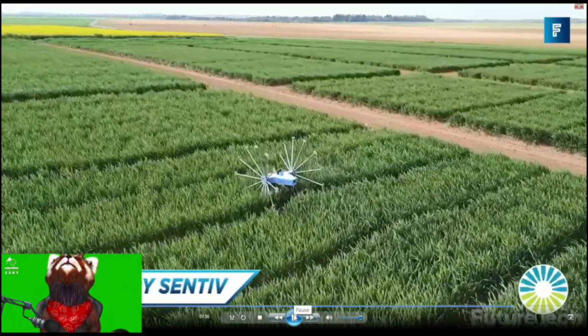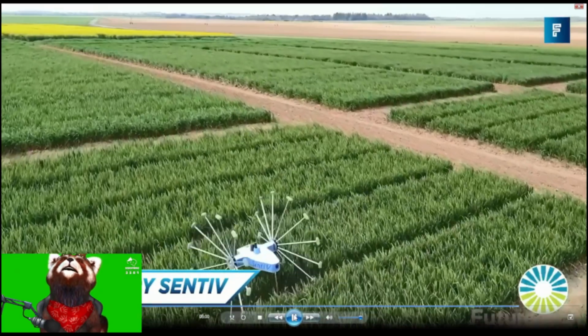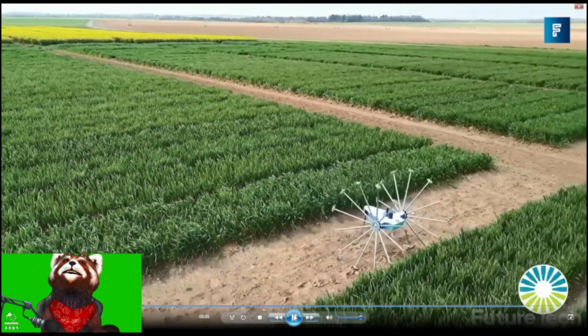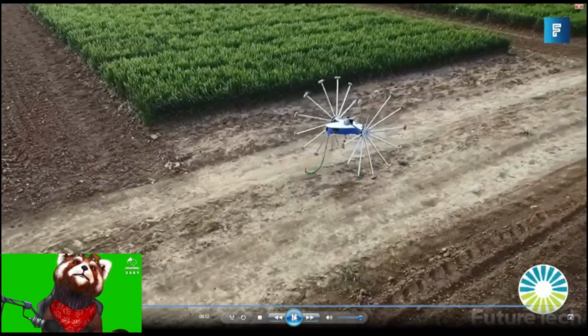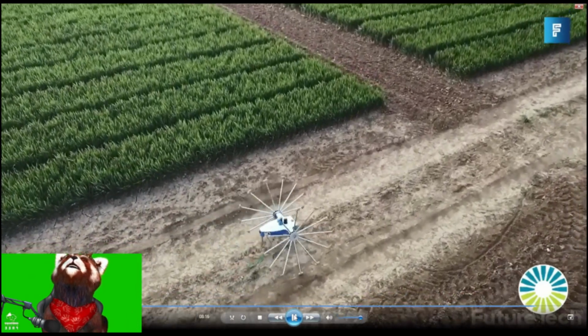Merapi Senta V. Attention farmers, are you tired of spending countless hours wandering through your crops searching for any signs of trouble? The Merapi Senta V is the goofy gadget you need. It can monitor your crops by itself, so you can sit back, relax, and sip on some corn juice or whatever farmers drink. Well, the Senta V does all the hard work.